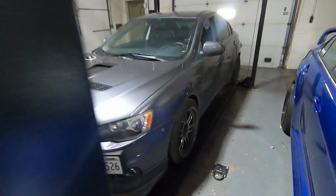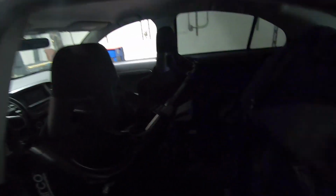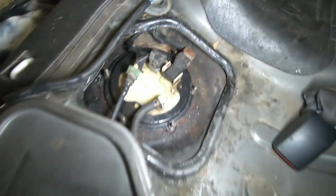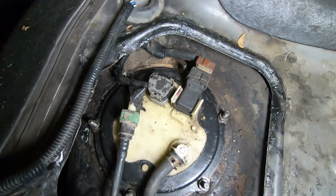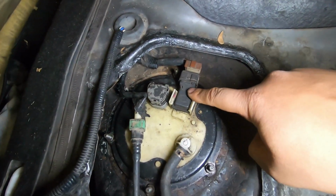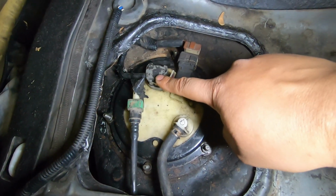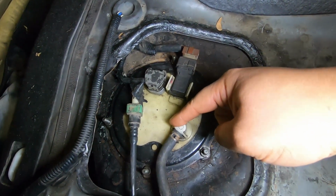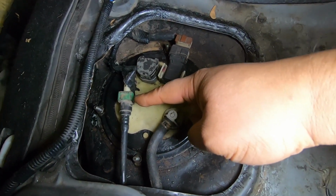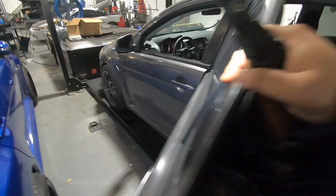Okay, so this is Carl's EVO 10. We're working on the fuel system, so this thing is apart. So this is what a stock EVO 10 fuel system looks like. Basically, this is your EVAP or fuel pressure system. It senses how much pressure is in the system. This is the main harness. It turns the fuel pump on and off. This is the return line, and this is the feed line to and from the rail. Okay, and I'll show you the EVO 8s and 9s. It's basically the same thing.